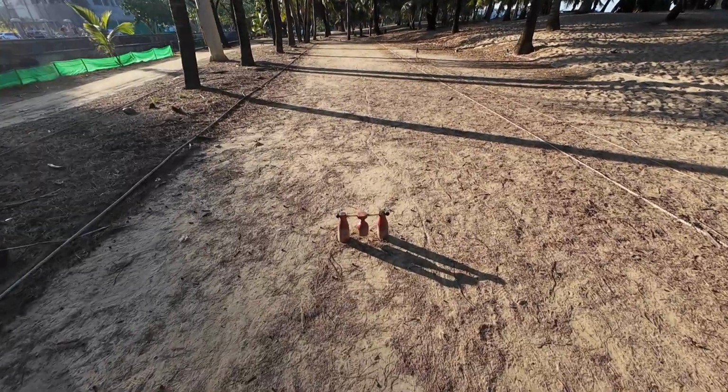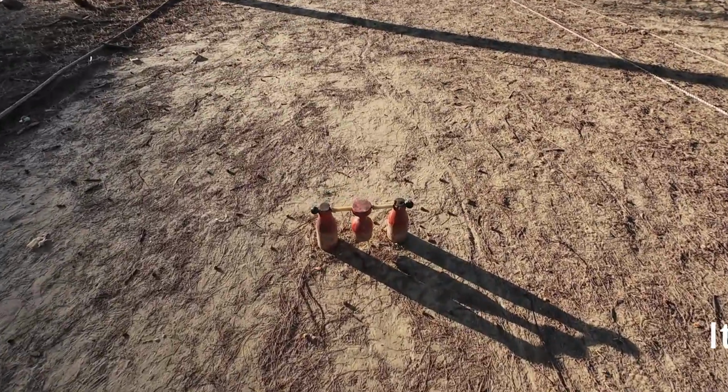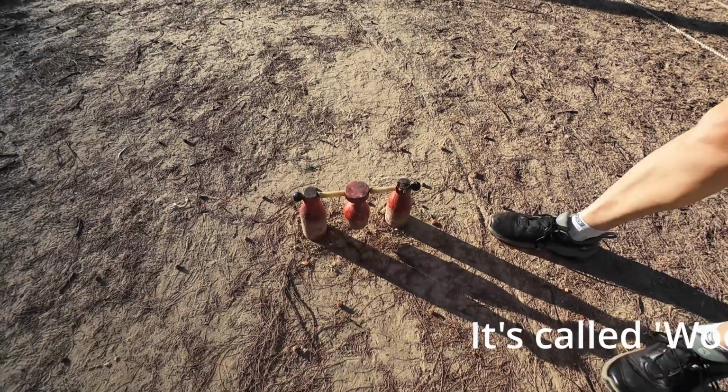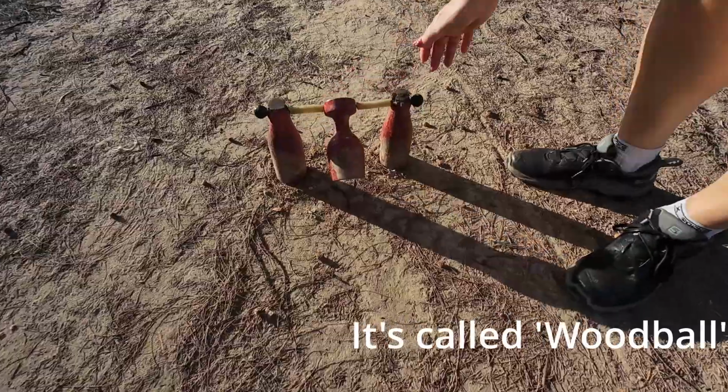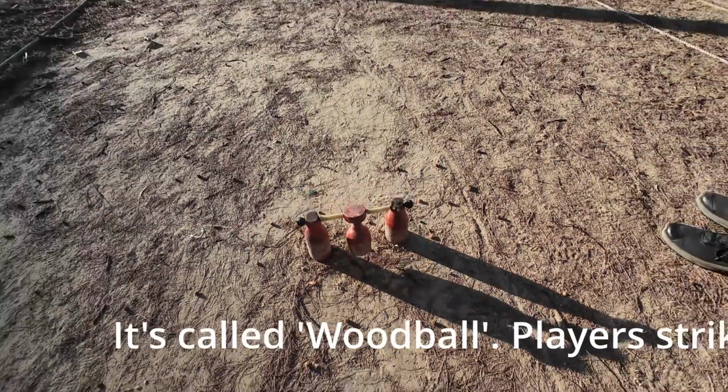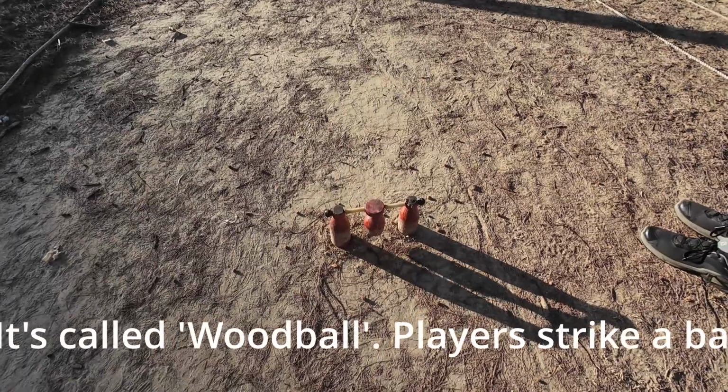And at the end of each one, you have this, and it looks like a bit of a golf game. And it spins round. Yeah, when you actually put the ball through the middle, that spins round. We saw a chap playing earlier on who was very, very good, I have to say.